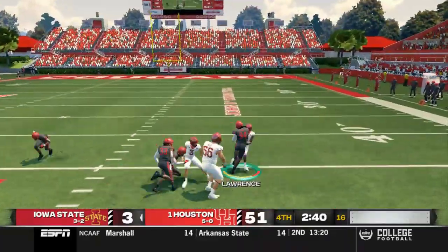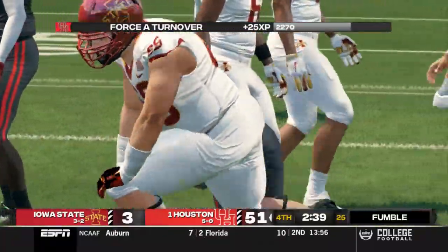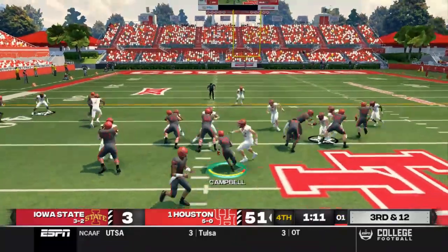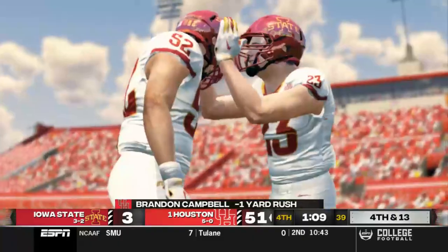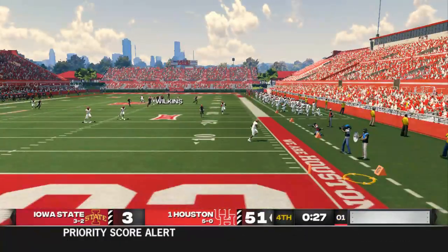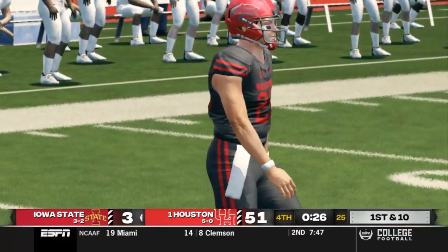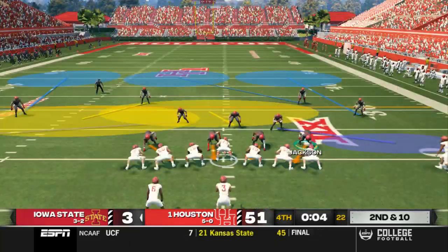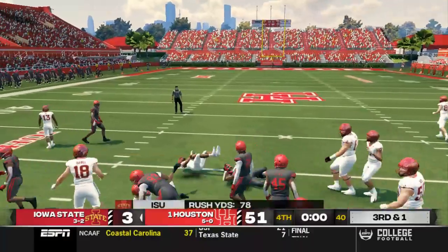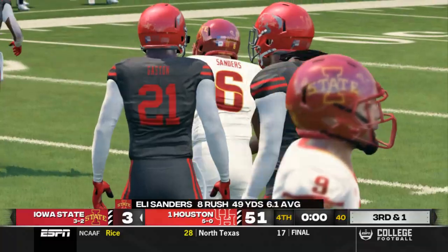And on the option play, tries to pitch it. Gets picked off by Garfield Lawrence. And that's going to be our ball back. We're going to run down the clock as best as we can. But we do get stopped up here, so we're going to have to punt it. And how about this? A punting highlight. Look at that kick. Gets it out of bounds around the 5-yard line there. And Iowa State's going to have one last play. Counter run to Sanders. He's brought down after a 9-yard run. And that's going to be your final score, 51-3.